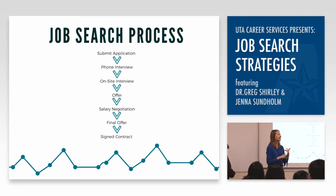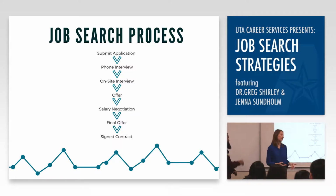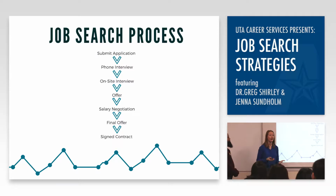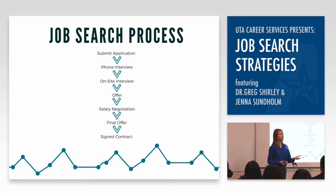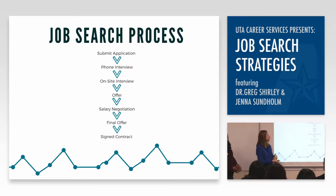So things like getting your documents together, making sure your resume is updated and your cover letter is ready to go. We always encourage our students to make sure their social media is updated as well, whether that's LinkedIn or another type of social media that you're using professionally. Maybe you have a blog, maybe you have an Instagram that showcases your digital media. Anything that you may have, make sure that it is ready to go and updated.